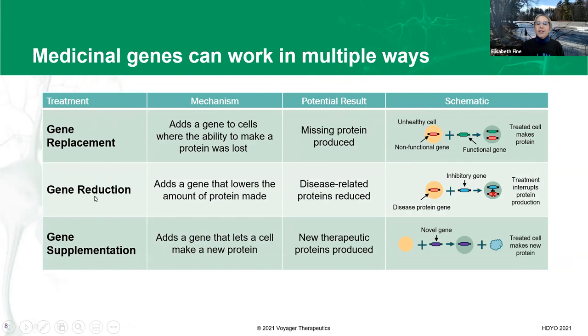There's also gene reduction, and this is something that you might do when you add a gene that lowers the amount of protein made. This is often called RNA interference. This is one of the techniques that's used for gene therapy, and it's the technique that Voyager is working to develop for gene therapy for Huntington's disease. What this does is it reduces the amount of protein that is being created by a gene that is either creating a protein that's not working the way it's supposed to or too much of that protein.